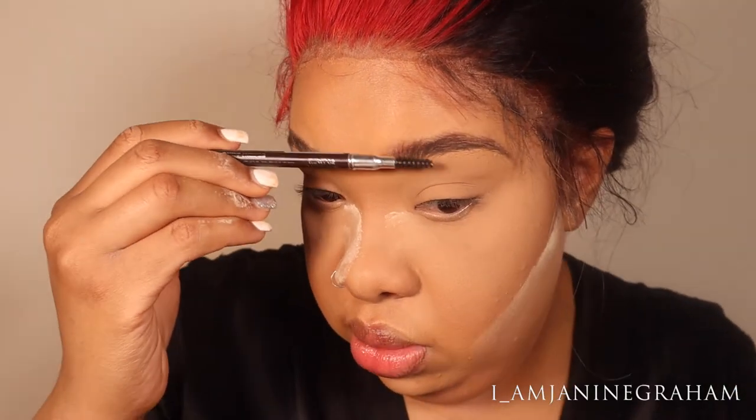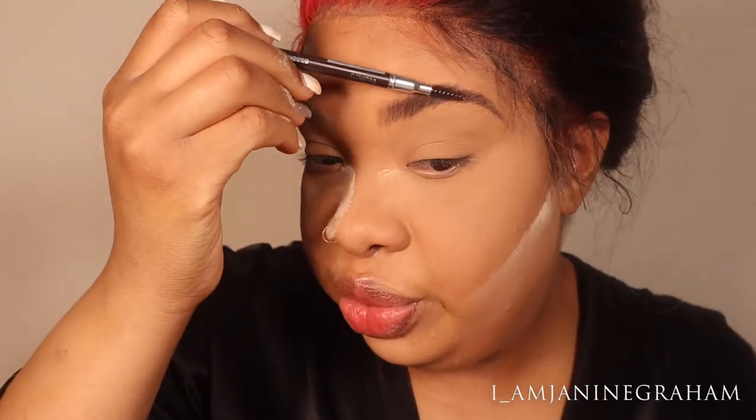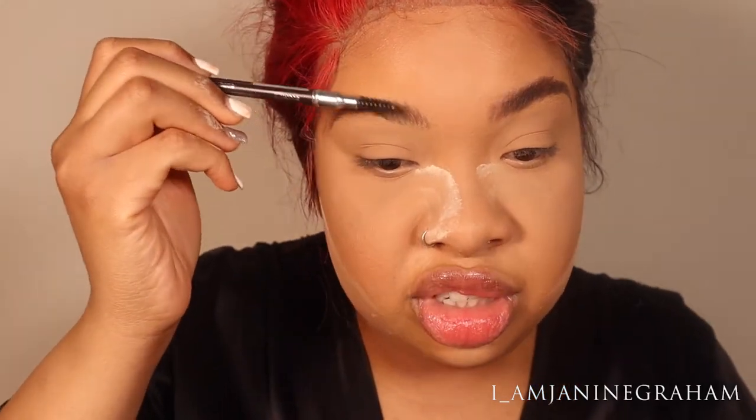When people see you wearing makeup, you don't want them to say, oh, she's wearing makeup. You want people to say, ooh, are you wearing makeup? That is the target I'm going for, for people to be questioning if I'm wearing makeup or not.